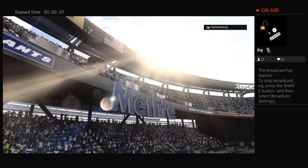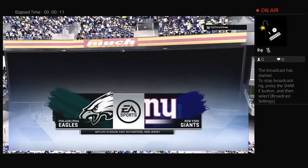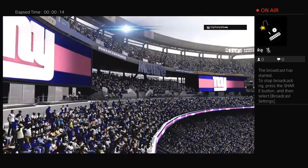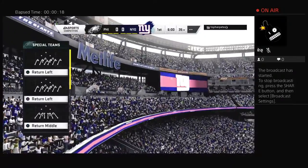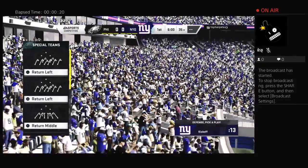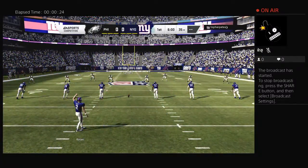This is the NFL on EA Sports as we welcome you to MetLife Stadium here in East Rutherford, New Jersey. This is the scene just before we came on air. This New York crowd fired up by the arrival of their G-men as they burst from the locker room. They're ready to go as the Giants get set to match up with Carson Wentz and the Philadelphia Eagles.